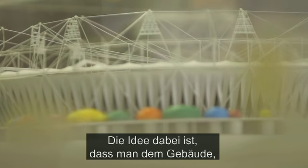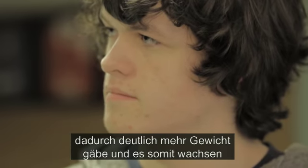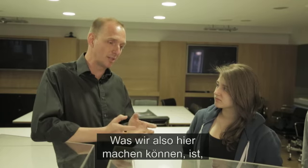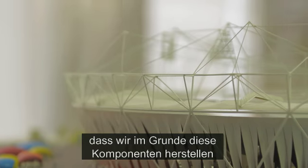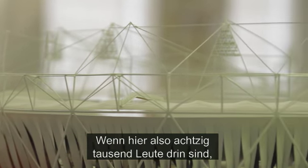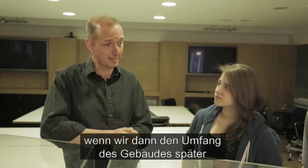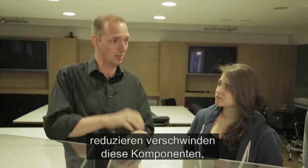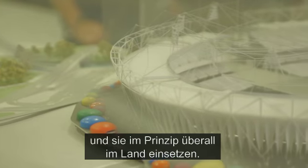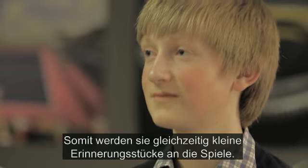The idea here is that if you were to build these pods into the building itself, you'd add a lot of weight to the building and it would just grow and get exponentially bigger. So what we're able to do here is basically create these pods and use them for the Games itself. So when you have 80,000 people here, you have a certain number of pods. When we reduce the scale of the building later, those pods disappear and the building drops in size and scale. You can take these pods and start locating them all around the country so they can become these little memories of the Games.